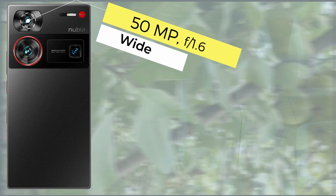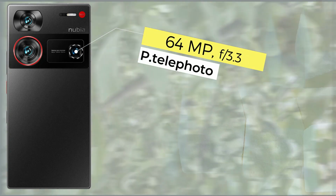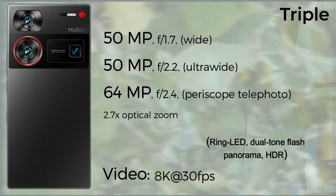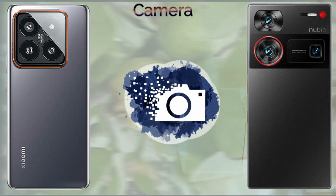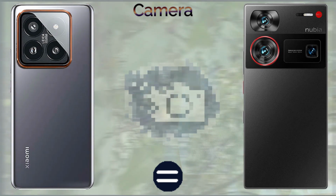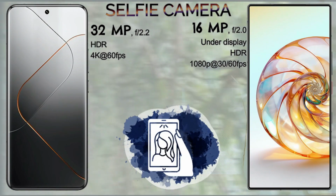The selfie camera: the Xiaomi 14 Pro comes with a 32 megapixel selfie camera and the ZTE Nubia Z60 Ultra comes with a 16 megapixel under-display camera. The platform: the Xiaomi 14 Pro and the ZTE Nubia Z60 Ultra both come with an octa-core Cortex X4 CPU and the Snapdragon 8 Gen 3 4nm chipset. Both mobiles come with the Adreno 750 GPU. Both are based on Android 14.